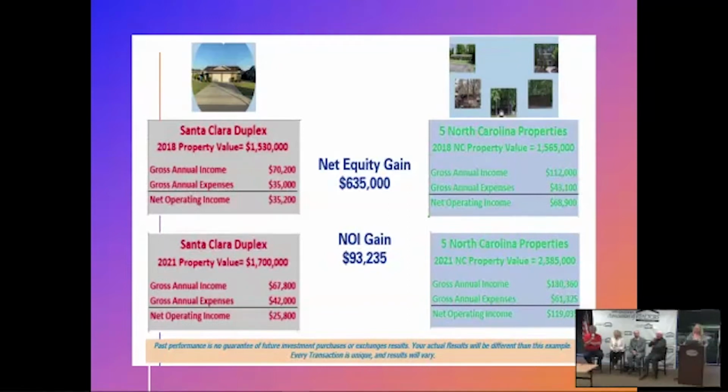That property sold for $1,700,000, and the rents during the period that guy owned it had actually dropped by $50. So he was only bringing in $5,800 a month. And that's all on MLS. You can pull it up. It's on Manchester in Santa Clara. You can see the history of that particular property.